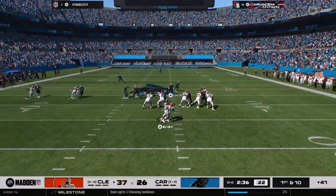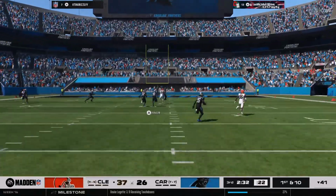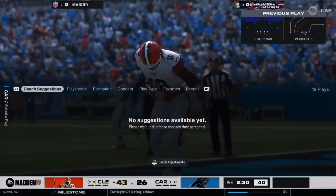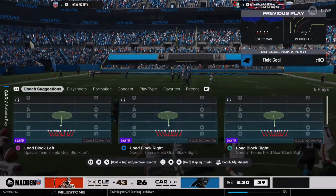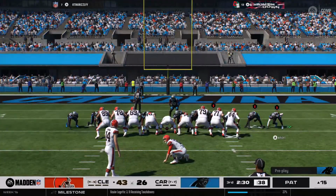To throw, Milton. He put everything he had into this one. Touchdown, Cleveland. The Browns keep their drive alive and reach the end zone one play later. Marvin Harrison Jr. with the touchdown. His second scoring catch of the game. The kicker on for the point after.